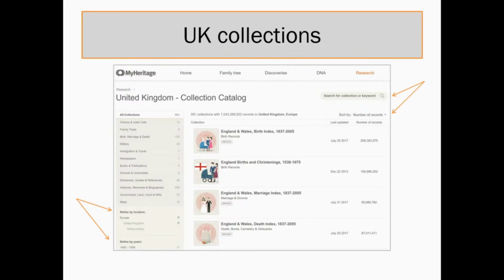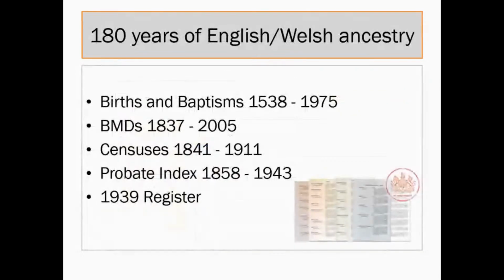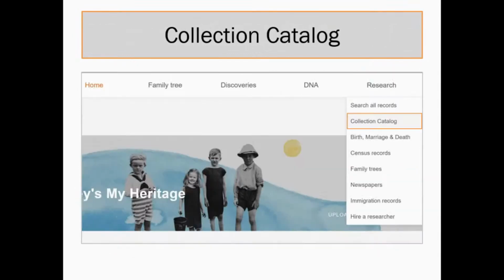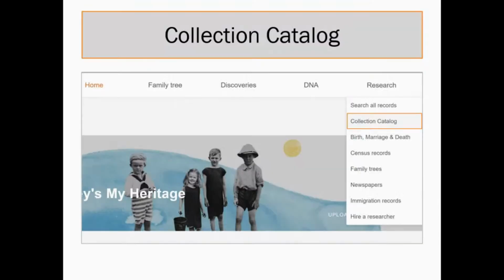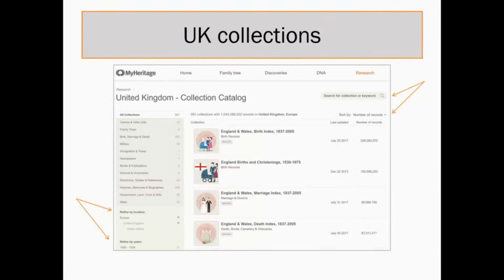If I just try to zoom in here, you can see, first of all, on the, I beg your pardon, I've gone many slides instead of zooming in. Right. Okay, sorry about that, folks.